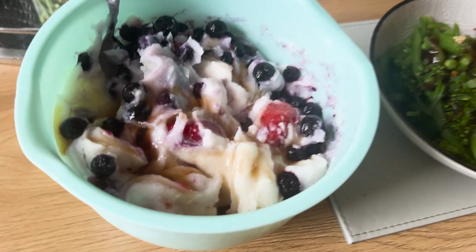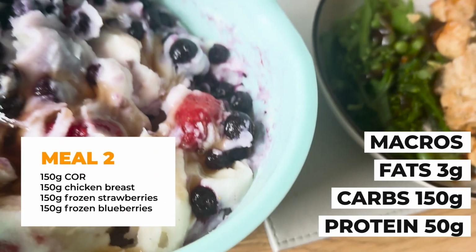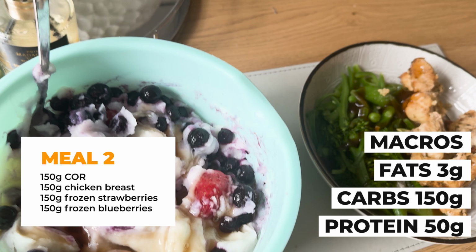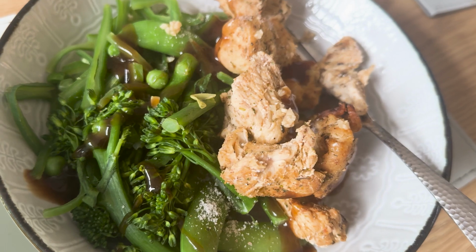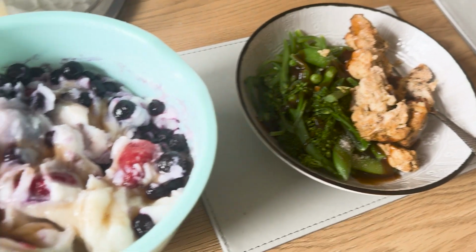Here we have meal 2, pre-workout meal. Just going to talk you through it. 150 cream of rice, 150 frozen blueberries, 150 frozen strawberries, a little bit of sugar-free in there as well, a little bit of sugar-free caramel. And then with that as well, here we have 150 chicken breast, and we also have green veggies. That is my pre-workout meal here.